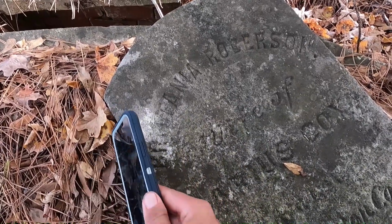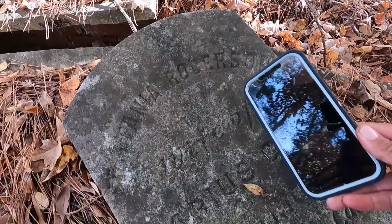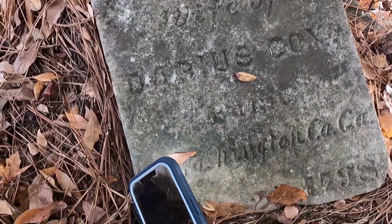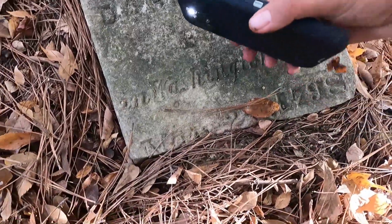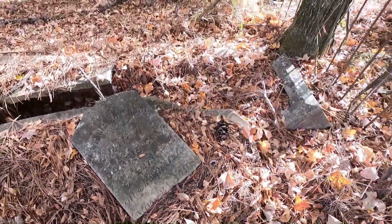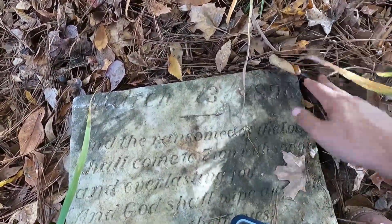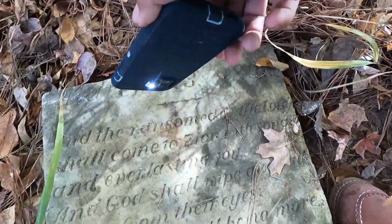Looks like, yeah, Britannia, B-R-I-T-T-A-N-I-A Robertson, wife of Darius Cox, born, oh, what is that? Looks like born in Washington County, Georgia, May 21st, 1798. And I believe that this is the bottom of that one. This is going to be died March 13th, 1891.